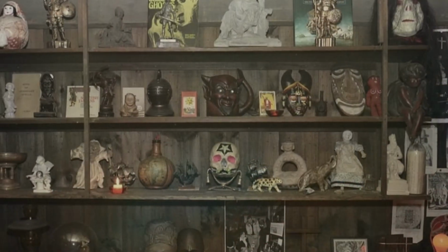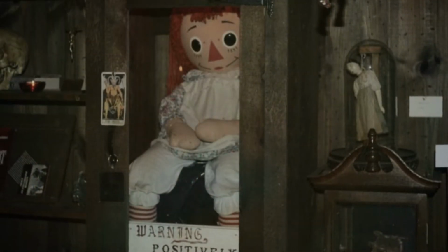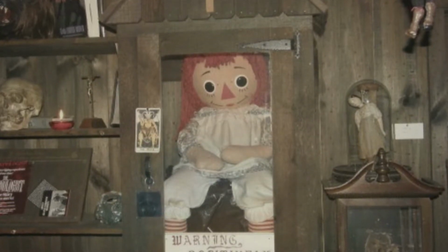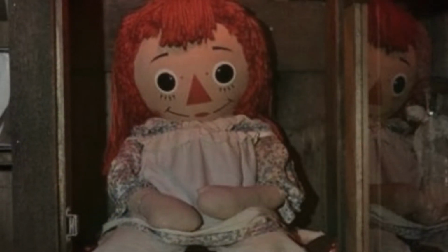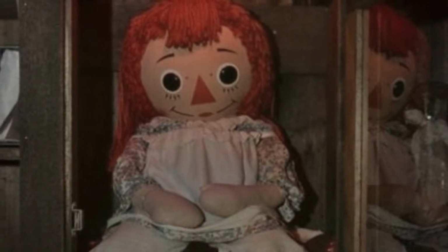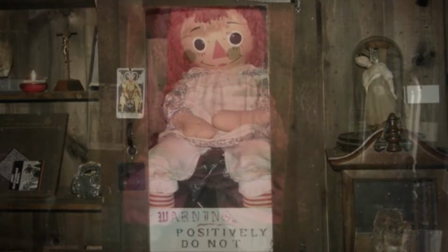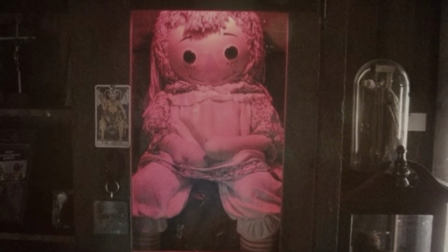Death curses, demon masks, and psychic photographs line the walls of the museum. However, the most prevalent item seems to be cursed dolls. In addition to a number of nameless toys, the museum's centerpiece is the Raggedy Ann doll by the name of Annabelle, which was said to have killed a man. Annabelle sits in her own glass case, backlit by a haunting red light.